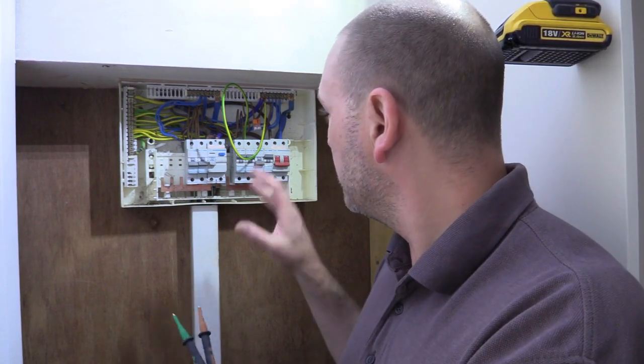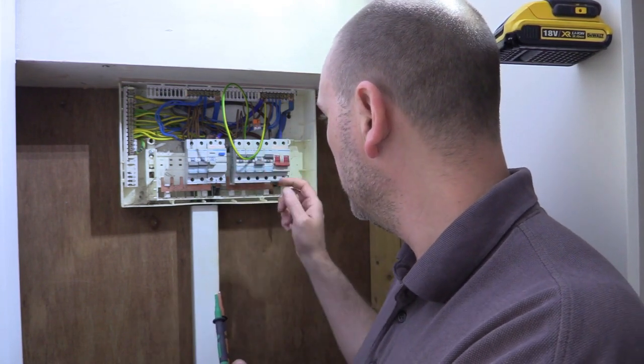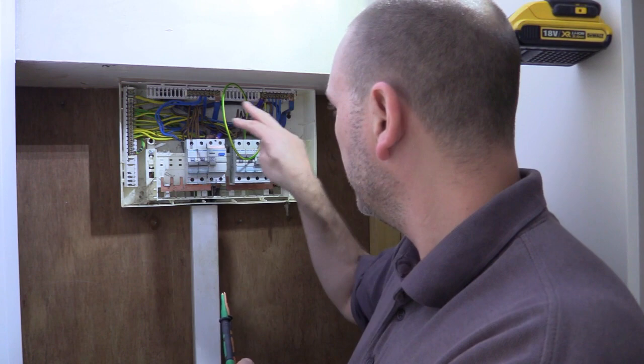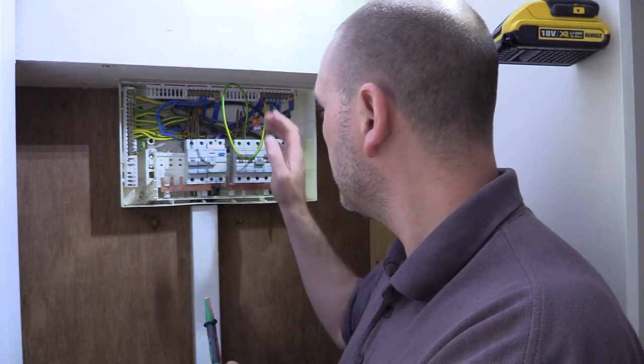But here we are. So I'm going to do insulation resistance in kind of 2 hits here. I've got this side of the board, this is a split load board. Isolator's obviously off. I mean, we're locked off upstairs anyway, but I don't want anything going backwards down the submain. So I've just isolated that, and I'll test that separately later.